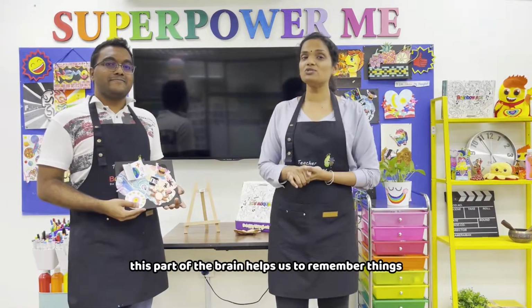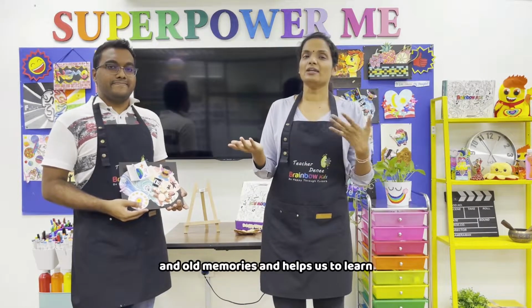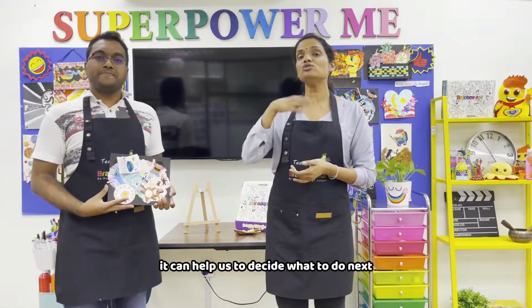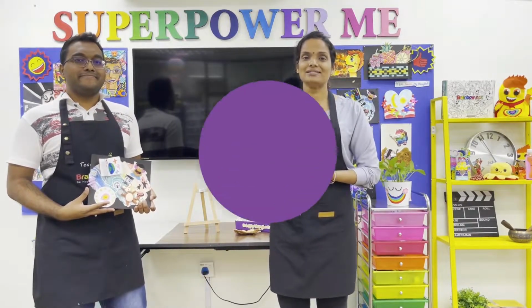The hippocampus, or memory elephant. This part of the brain helps us to remember things. It saves both new and old memories and helps us to learn. It can help us to decide what to do next based on our past experience.